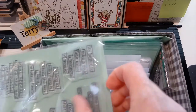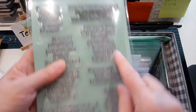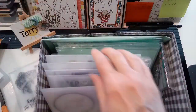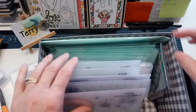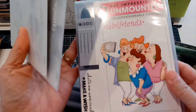So Jane Davenport. And then these are the Avery L envelopes. I like these because they've got a flap on them. They don't come with the piece of paper in them. I cut that paper to fit just so that you can see the stamp instead of it being clear. And then I can just flip down through here and find the stamp that I want. And I've kind of got them labeled here. This one's called Friends. So this would be ones that I would think of sending to girlfriends.